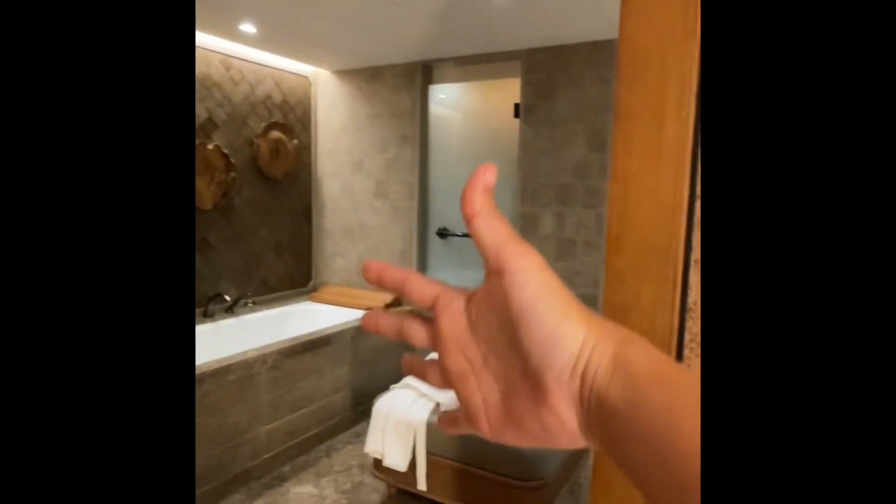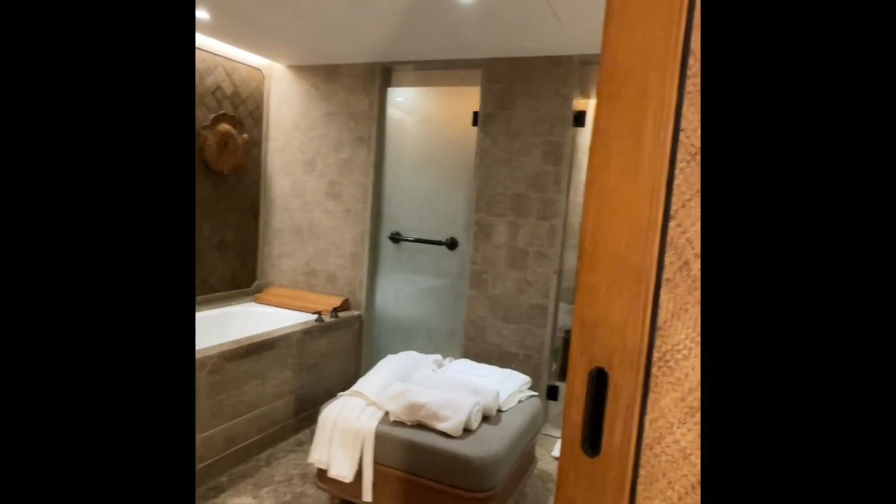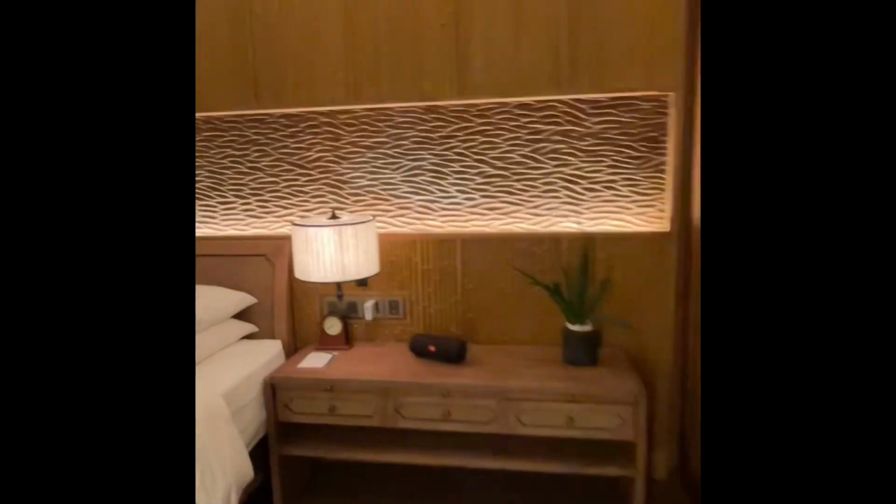And before I go to the other restroom, let's go to here in our closet. Iron, we have hangers, and our stuff here. So this is the closet. What else? We have the JBL here.